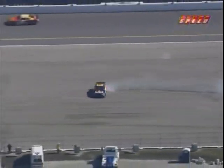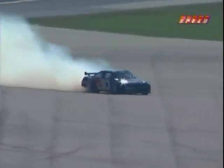All right, we're going to show you what happens here to Brian Vickers and to Boris Said right there. Said is right in the middle as they round turns 1 and 2 in the white car. You can see Vickers gets a heck of a run on the high side through turn 2, and you can see it there, just barely gets into the left rear quarter panel, but it doesn't take much at 190 miles per hour. Reed Sorenson in the 41 got into the back of Paul Menard, but appeared not to suffer any damage.